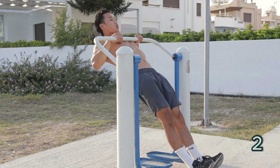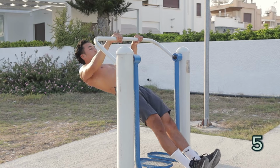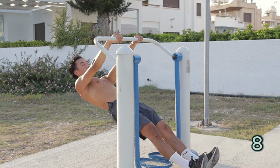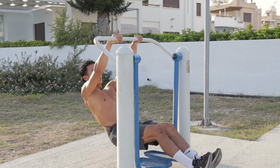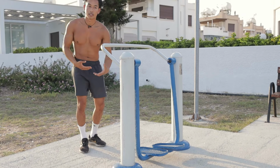1, 2, 3, 7, 8. Notice how my hips are always pushed up. It is not sagging down like this. So core and glute engagement is key.